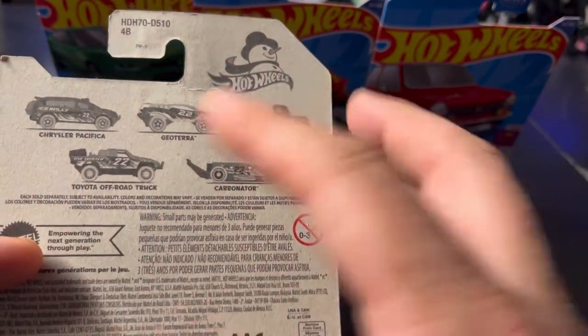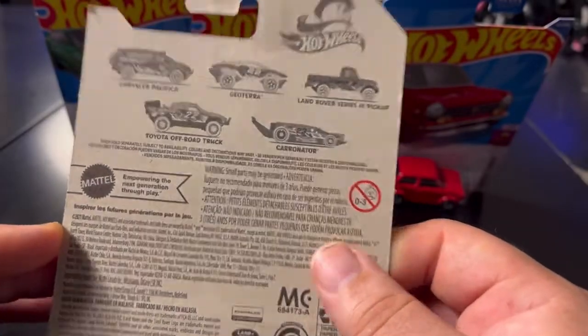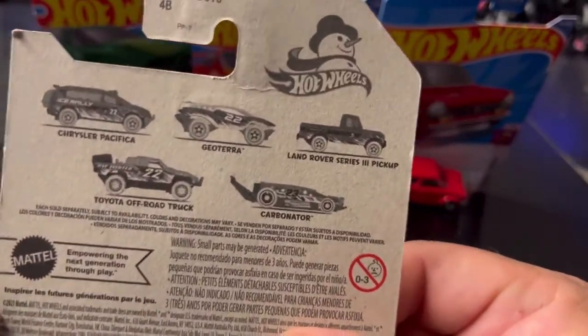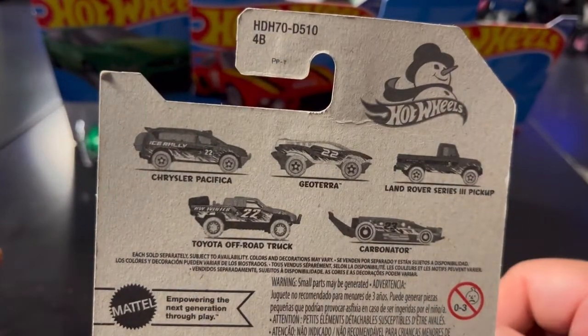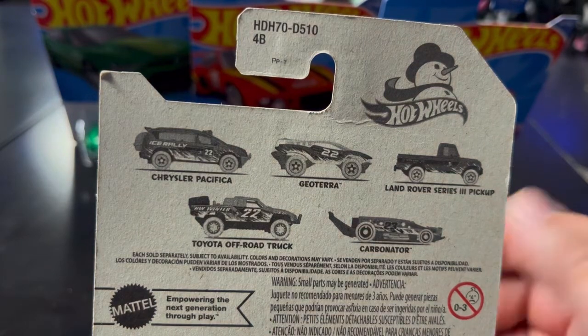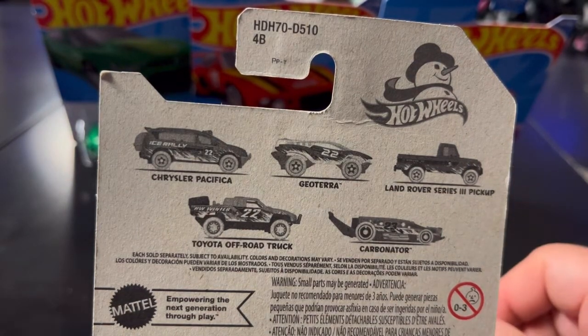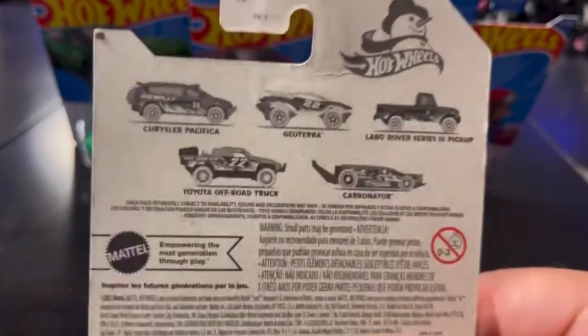But they chose licensed cars, which is kind of good. It's kind of awesome because they don't hardly do these with these series of cars. We have a licensed car, and like the Land Rover or the Toyota, they all have white wheels on them for, of course, going through snow.